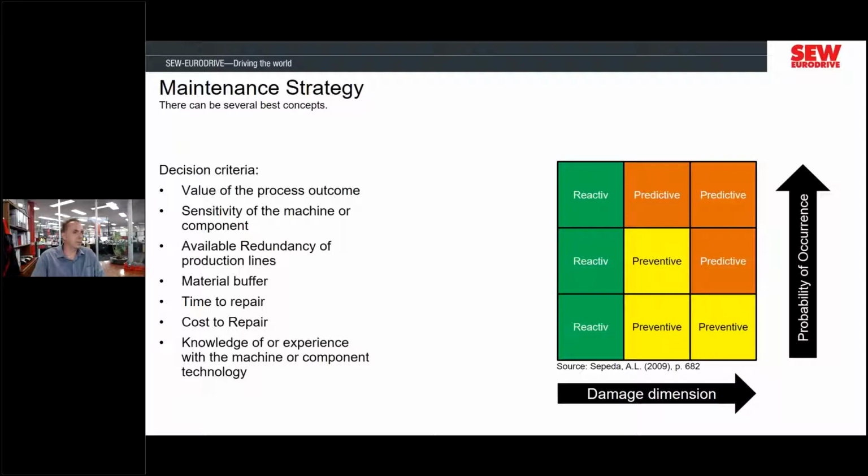There are different decision criteria that you would use in order to decide what is the best maintenance strategy for you or your plant or your equipment, your asset. Generally, a matrix is being used where one dimension is the damage being done if that equipment breaks down, and the other dimension is the probability of the occurrence of that equipment breaking down. And clearly, the lowest level here is that there's not much damage when the equipment breaks down, and it's also even unlikely to happen. So a reactive maintenance strategy would be the correct one to use.